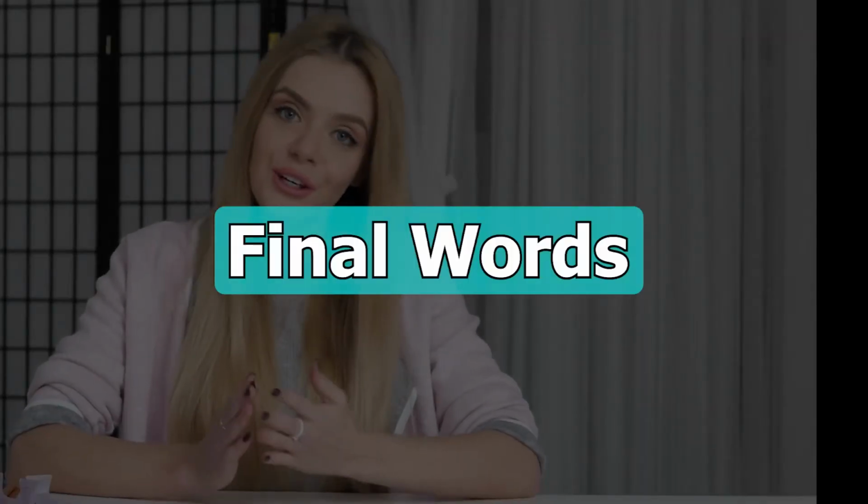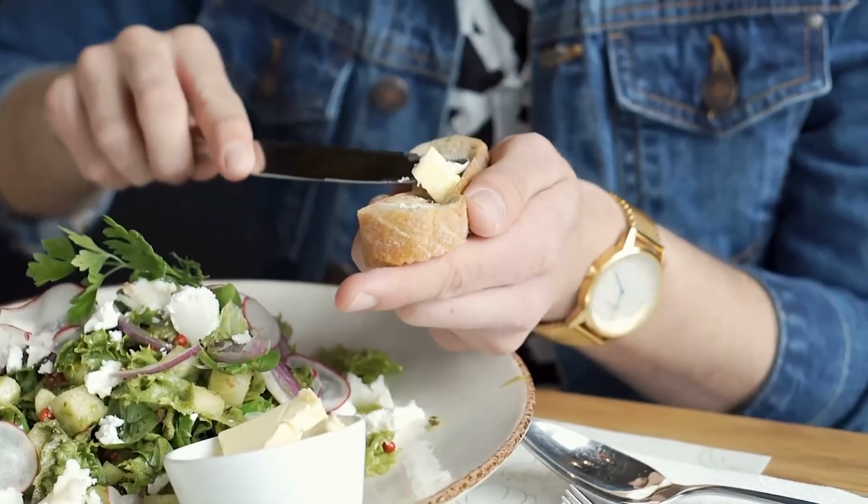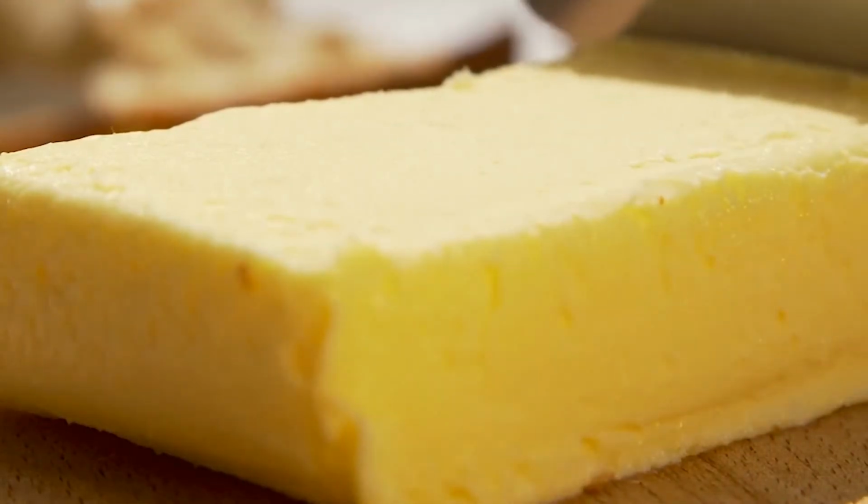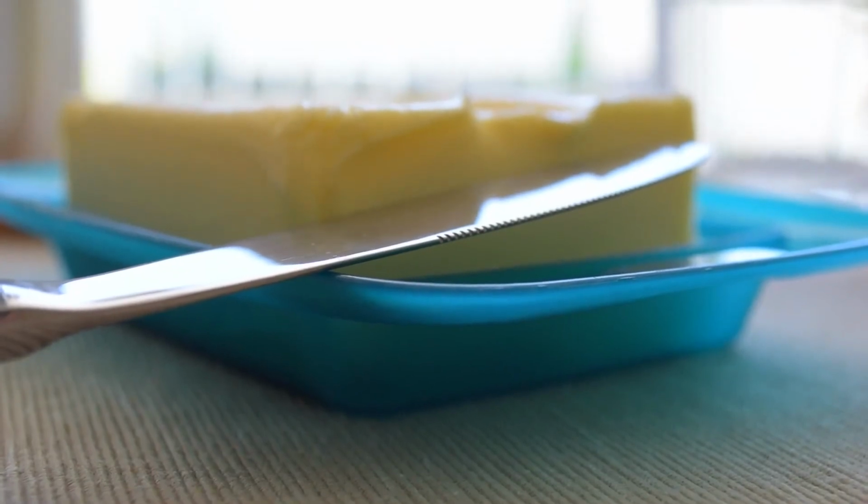Final words. Butter is one of the best raw ingredients, and we often use it for various foods. However, butter is far from healthy, and you will need to make a few changes to make it a healthy meal.